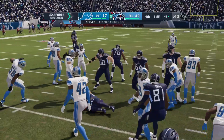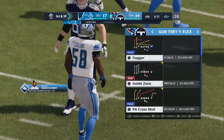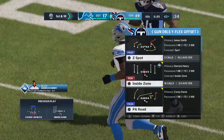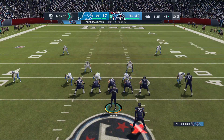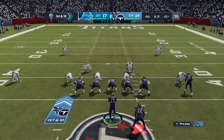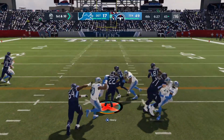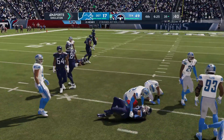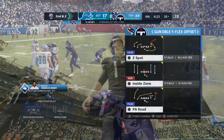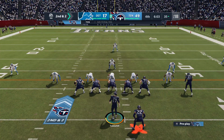And he's taken down at the 43, but not before picking up the first. That's good. He'll get a couple yards on that one, and it'll give him a fresh set of downs. First and 10 at the 43-yard line. They keep it with Henry on first down. This will be stopped about 2 yards shy of the marker. 8 yard gain, second and two. 8 yards the gain on that last run.